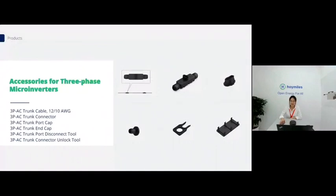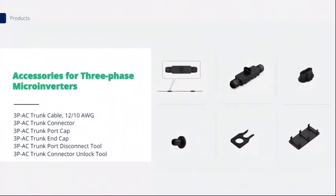Next are the accessories for the 3-phase microinverter. You can see these are the main accessories related to the 3-phase microinverters. They include the trunk cable, 12/10 AWG cable, connector, end cap, and the related disconnect tool.